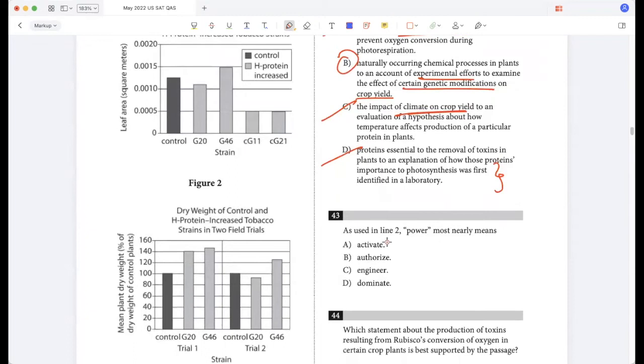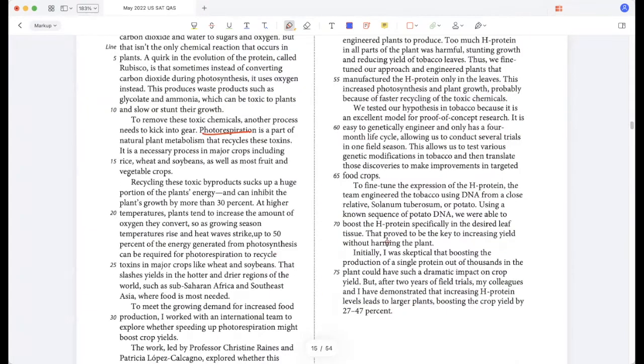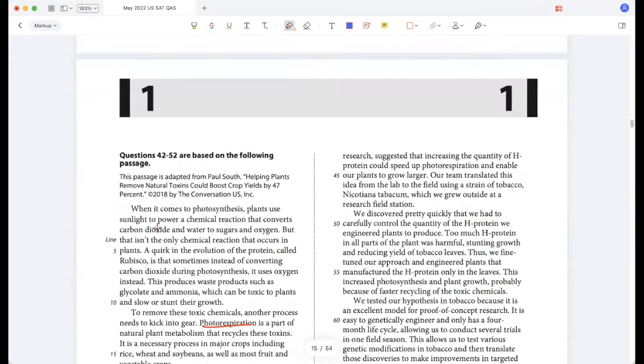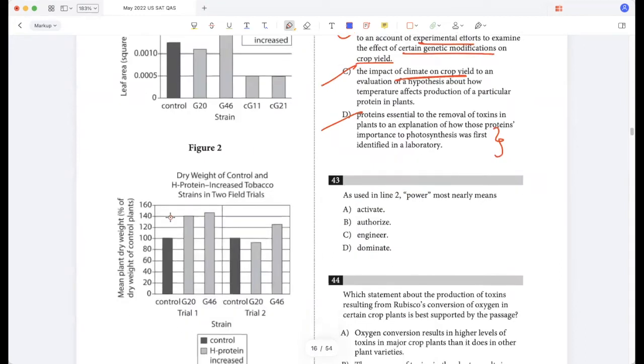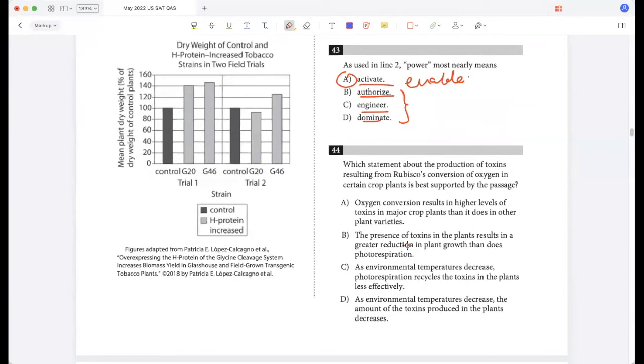As used in line 2, "power" most nearly means to power a chemical reaction. They use sunlight to enable a chemical reaction. Activate, right? Activate is the closest to enable in this context. Authorize, engineer, or dominate don't fit the context of a chemical reaction, right? Enabling a chemical reaction.